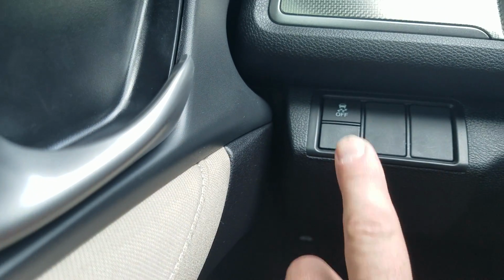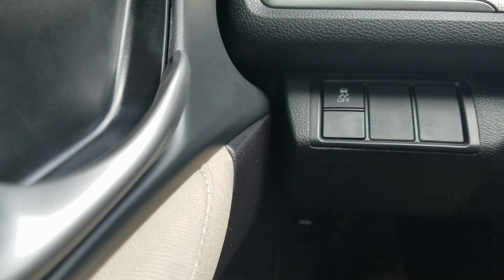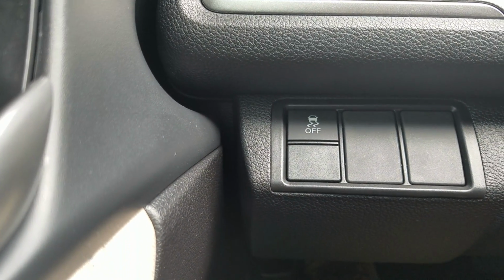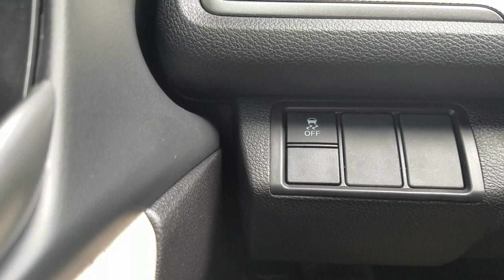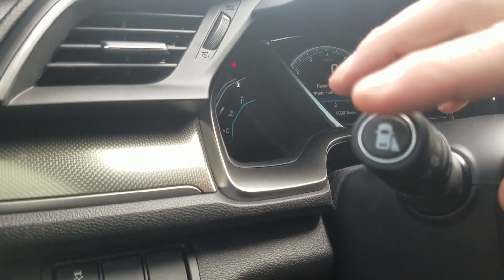Moving up onto the dash, button right here is Vehicle Stability Assist. This works with your traction control, so in the event that you go into a skid, it'll transfer power to whichever wheel's getting better traction, so that's what it's designed to do. It's always on unless you press and hold that button to turn it off. Now, moving over a little bit, I'll start you right here on the edge of the blinker stalk.